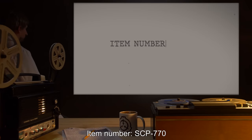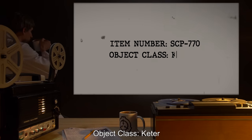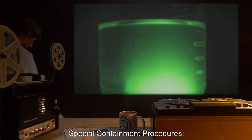Item number SCP-770. Object class: Keter. Special containment procedures.